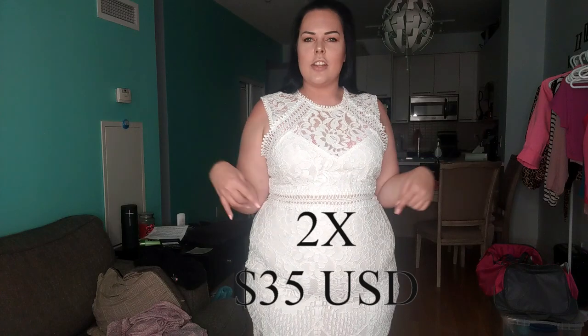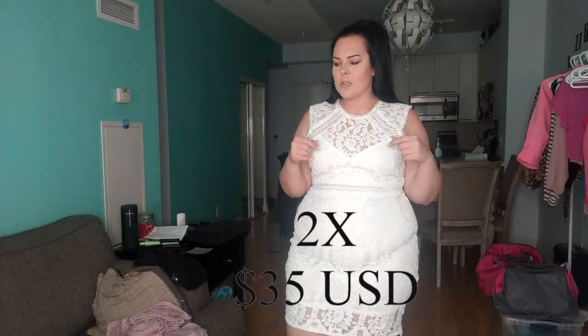for the boat cruise. You guys know, I love how it has a little peekaboo here and lace over top. I definitely wouldn't size down. This is the perfect size, in my opinion. So here's the price of this one.